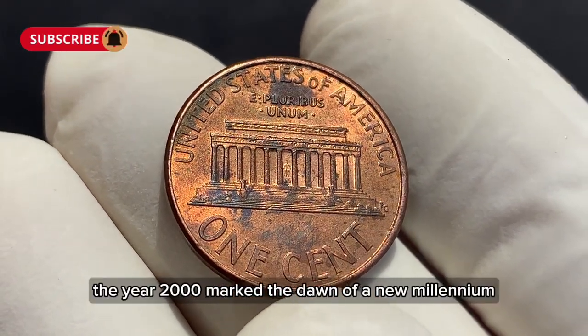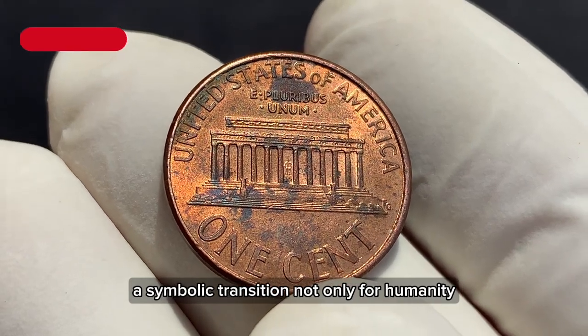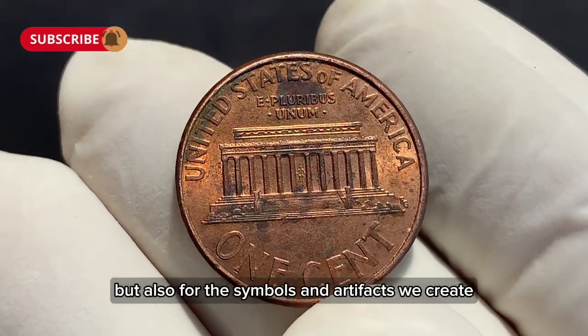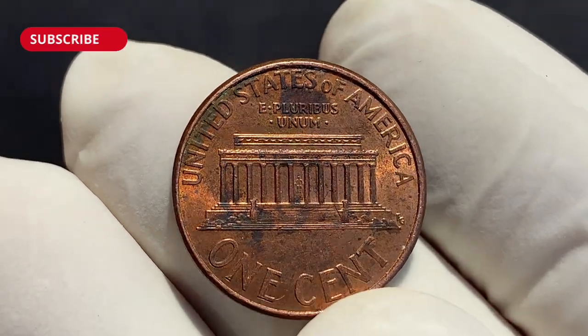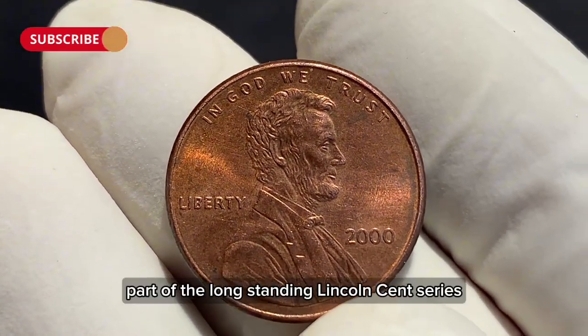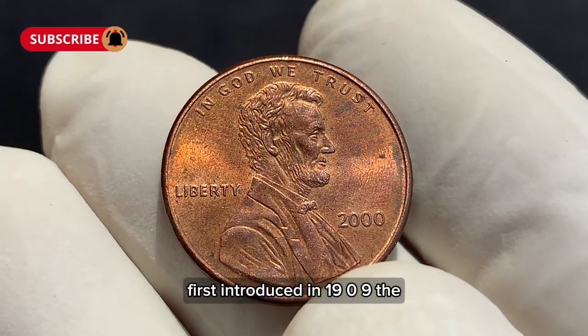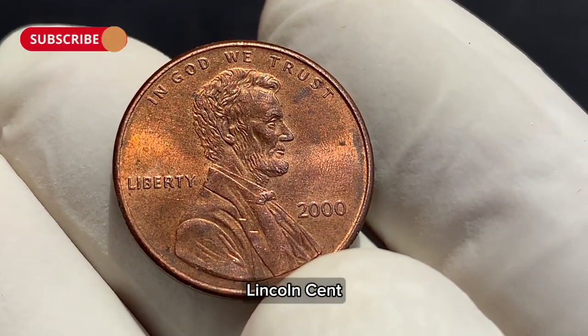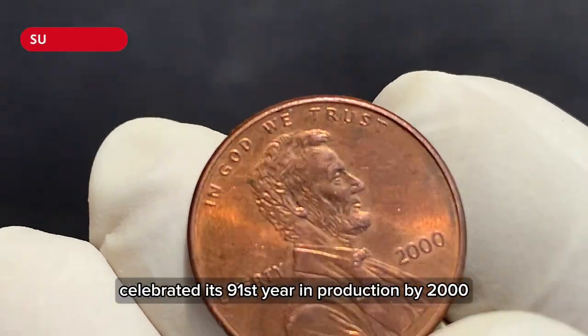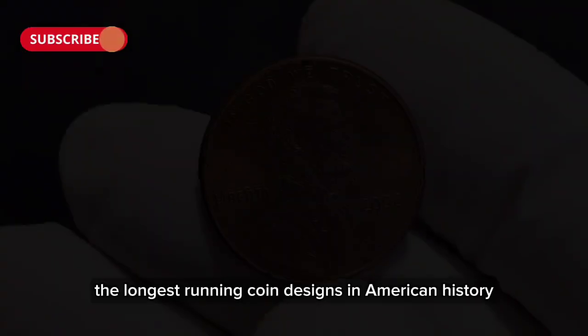coinage. The year 2000 marked the dawn of a new millennium, a symbolic transition not only for humanity but also for the symbols and artifacts we create. Among these creations were the pennies minted in that year, part of the long-standing Lincoln cent series. First introduced in 1909, the Lincoln cent celebrated its 91st year in production by 2000, making it one of the longest-running coin designs in American history.